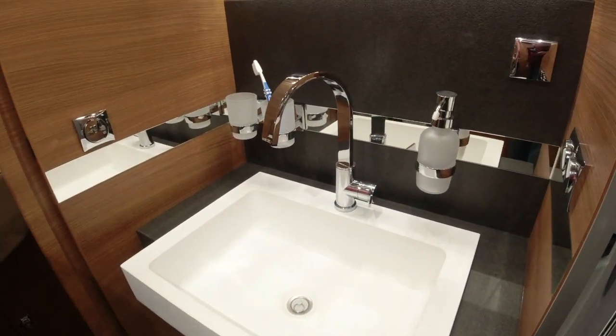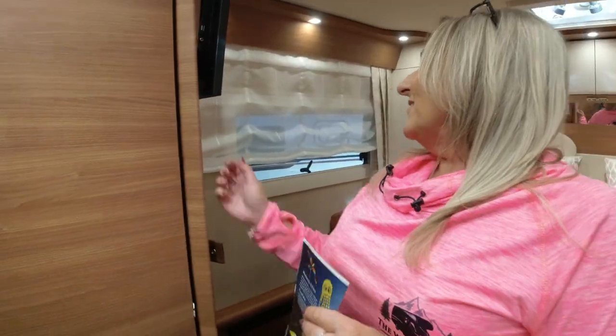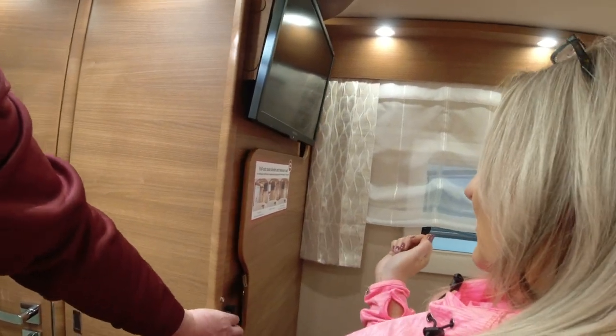I actually love this one. This is our next one. Italian. As you can see, she's twirling her hair. She's in love with her van. What have we got? A rear TV there? Yep, TV. And this says pull out room divider and television wall.